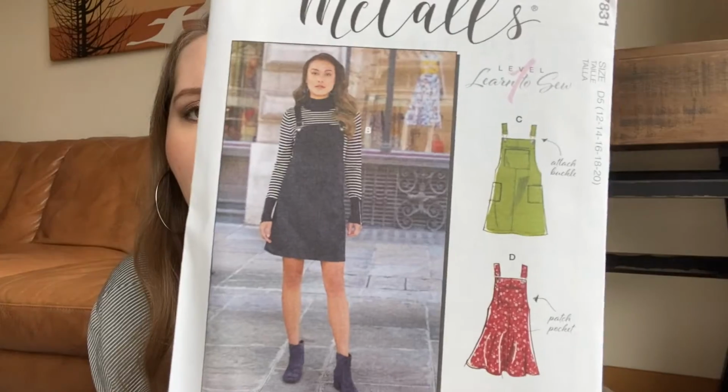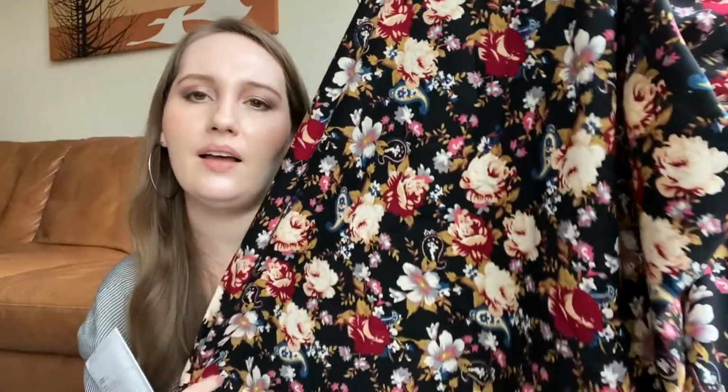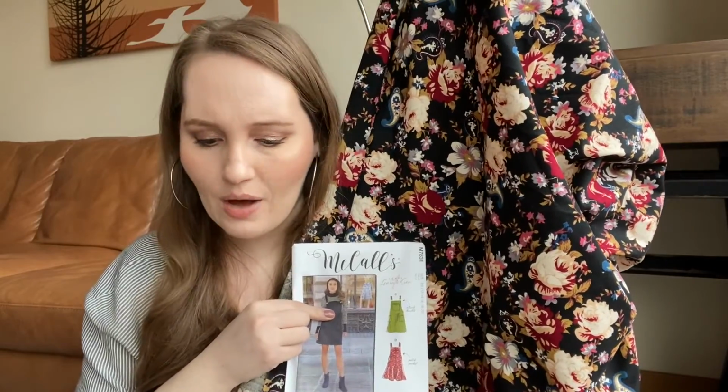Next up, I felt like I wanted to make an overall dress. So I got McCall's 7831, an overall dress situation, and I bought this corduroy from fabric.com to make it out of. Again, everything's from fabric.com. This floral print corduroy, I thought, would be cute for an overall dress. However, upon receiving this fabric, it is really, really thin. I went back and looked at the description, and it seems I just didn't read it. It says it's lightweight. It says how many ounces it is, but I didn't read that.